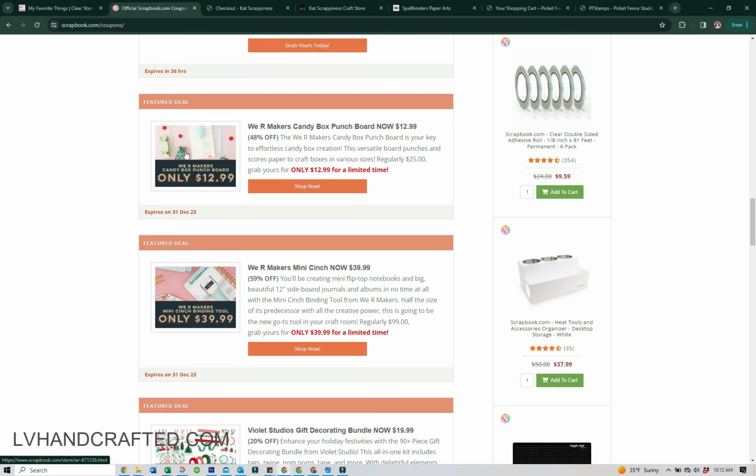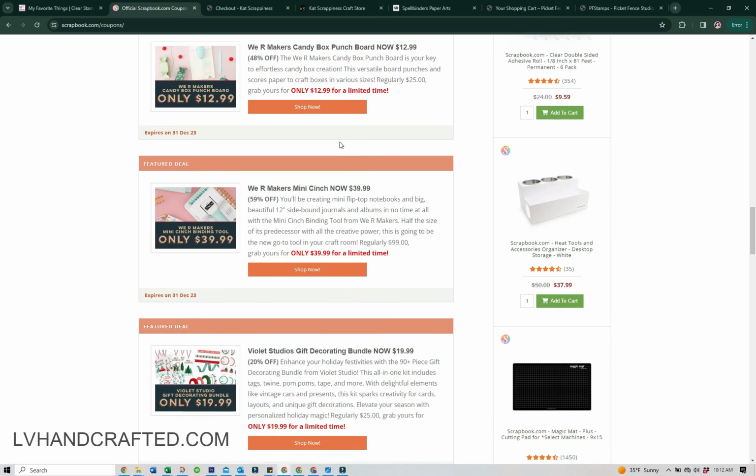There's this candy box punch board. I don't know anything about it. It's on sale though, 48% off. Now this one, I can tell you is a good price. This is the mini cinch binding tool. It's usually like $100, sometimes more. Oh yeah, here, regularly $99 and now down to $40.